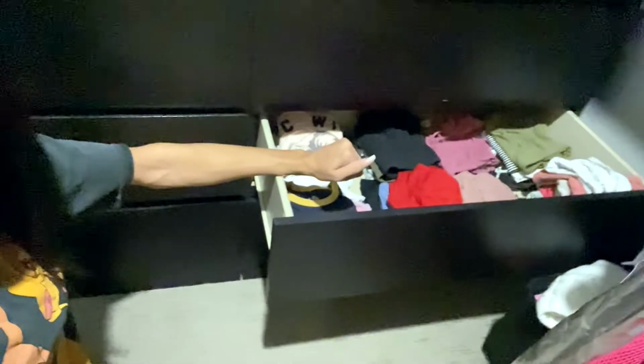So in this drawer, I have all of my shorts, like pajama shorts or workout shorts, and then I have leggings, and then I have joggers, I guess they're called, like Adidas joggers. I have all of my crop tops in here. Holy cow, so many crop tops.